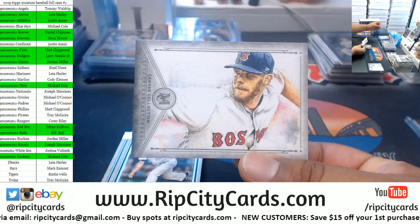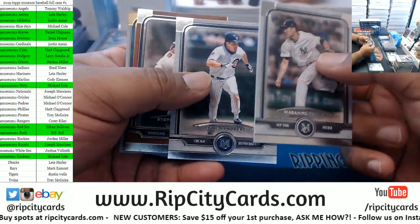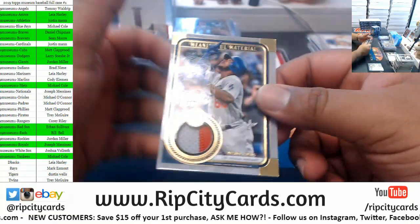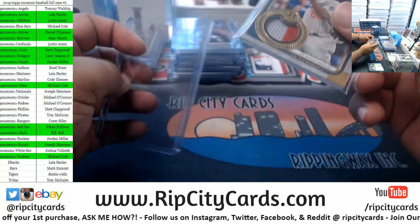Chris Sale, Red Sox with a canvas collection reprint. Tanaka Yankees, Sandberg Cubs, Strasburg Nationals. /25, two-color patch for Yasiel Puig, Dodgers.